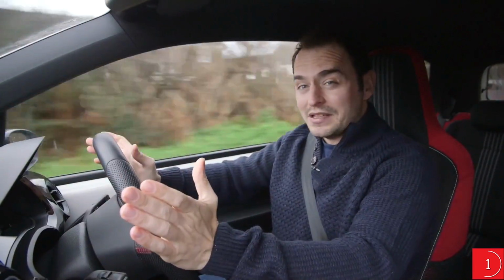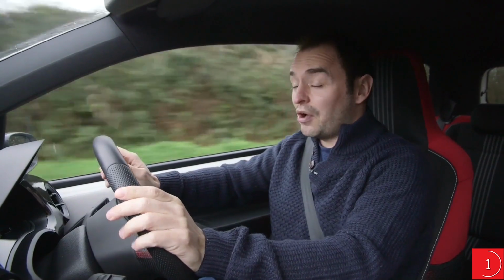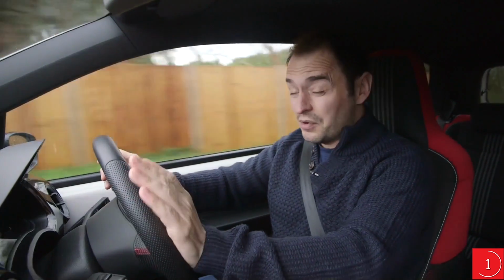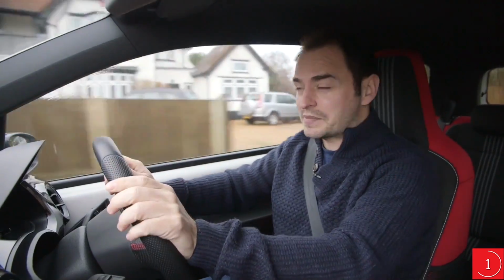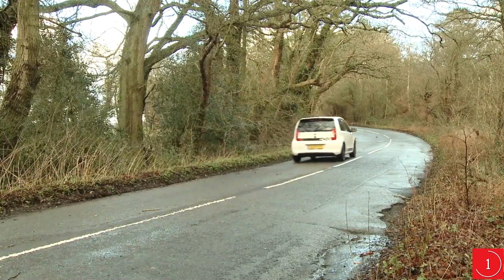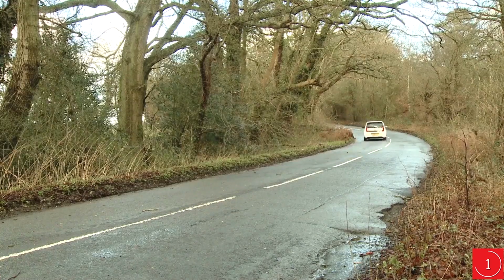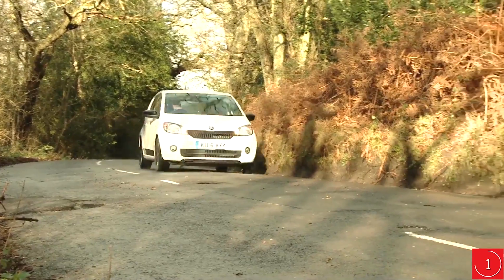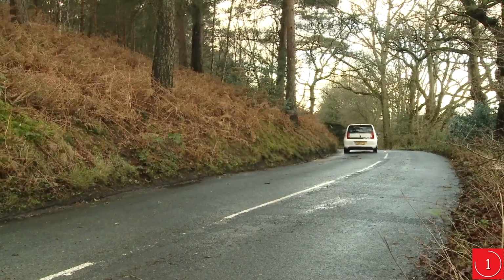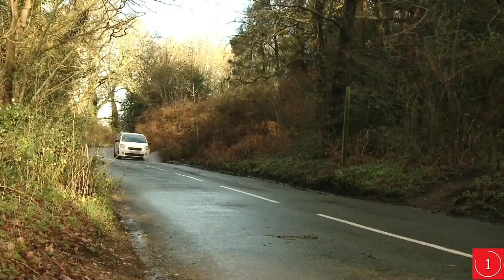It has nicely weighted steering and tight body control, making the Citigo one of the best handling cars in its class. It's so good, in fact, it could teach bigger, more expensive cars a thing or two. Unlike many rivals, it doesn't get tossed about on motorways, and crucially for a city car, it's still effortless to drive around town. There's a little road noise at higher speeds, but it is impressively hushed by city car standards.